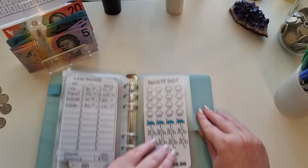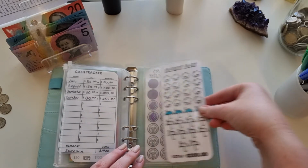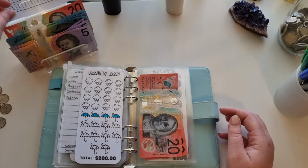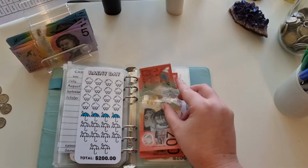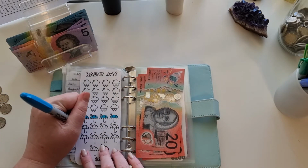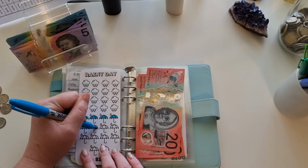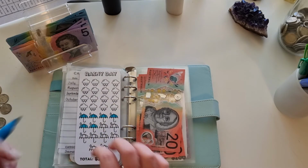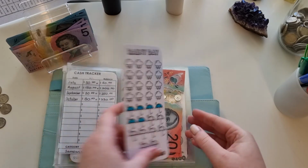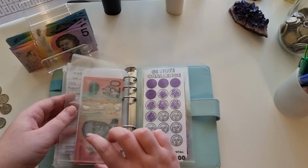So we'll go into some of the challenges. So I've got the rainy day one here. That's already got $40 in there. And what I might do is give it another $20 today. So that'll bring it up to $60 already. So the umbrellas here are worth $10 and the rain clouds are worth $5. I just haven't put those on the tracker like I normally would. But there we go, $60 into rainy day. Beautiful. I'll leave that one out just to dry a little bit.